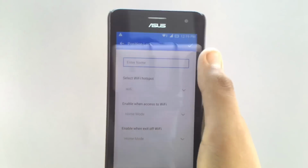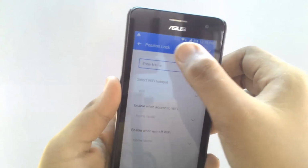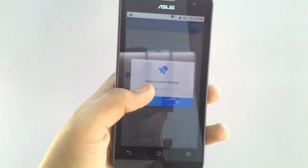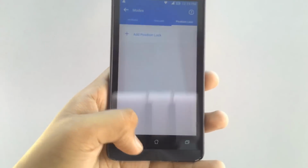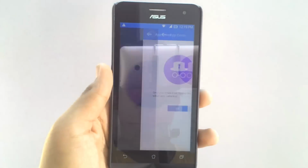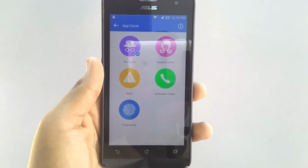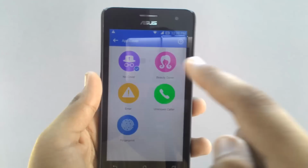Swiping to the right, we have the protection section, where it acts as a privacy application or a security application. Over here, you can see that something says alert. If you just click on it, it's going to scan each and every part of your phone, and it's going to tell you that your privacy level is so and so. It will also give you suggestions to make it perfect.